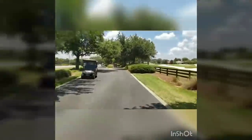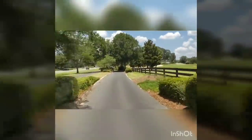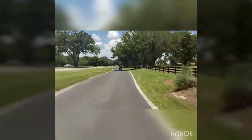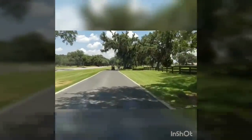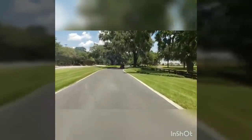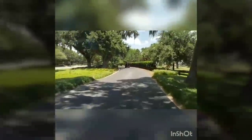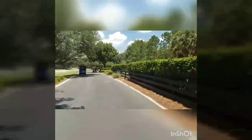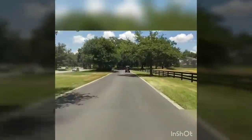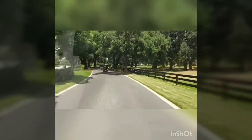Continue straight to stay on golf cart path. Of course, Sumter Landing is the center town square right now. Plans are in the works for a town square down in that very southern portion that we talked about. Don't know where that's going to be or when they're going to build it. But right now, Sumter Landing is the middle. But like I said, that middle is slowly creeping southward.